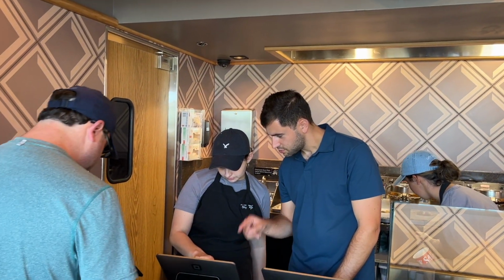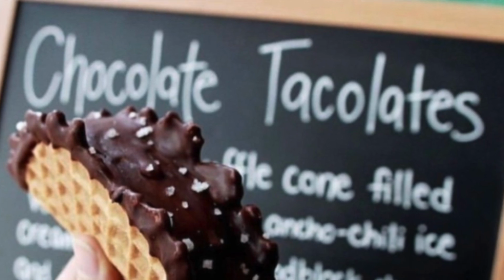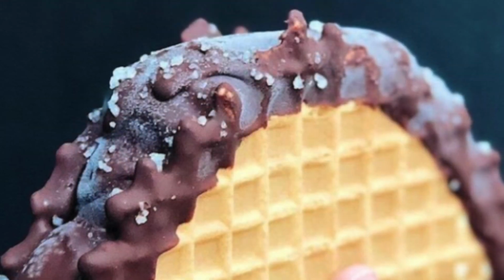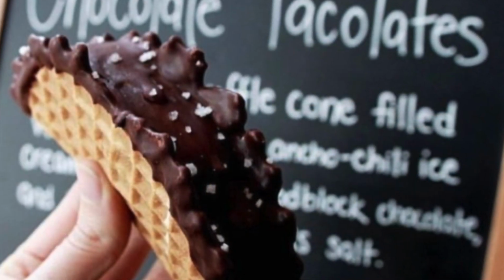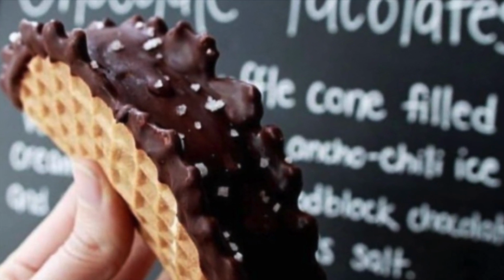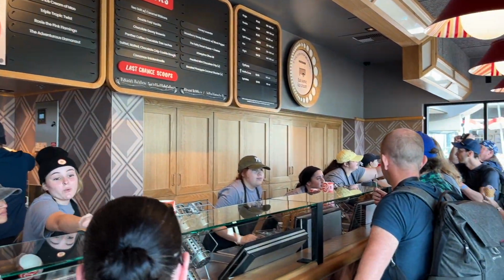On October 4th, which just so happens to be National Taco Day, Salt and Straw will be releasing their own version of the Choco Taco called the Choco Tacolets. These Choco Tacos will be made with a handmade waffle cone shaped like a taco shell, stuffed with cinnamon ancho ice cream, dipped in chocolate, and sprinkled with flaky salt. Honestly, though, I'm more excited about this new Salt and Straw taco than I am sad about the discontinuation of the other one, so maybe that makes me a bad person.